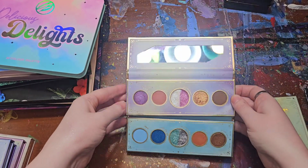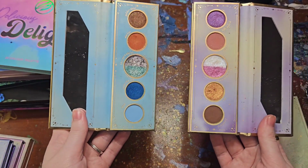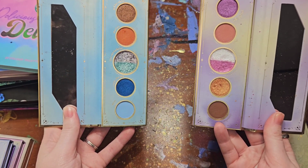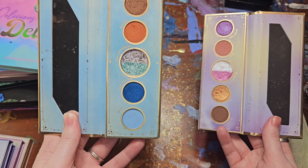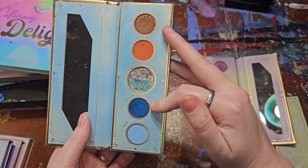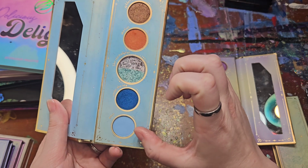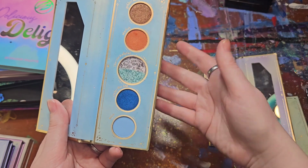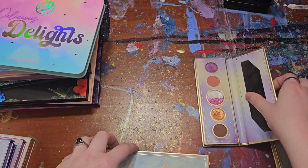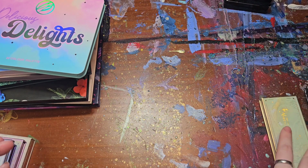But I think I'm going to get rid of both the Mini Sky and the Mini Ocean. I don't use these color stories specifically. There's nothing wrong. It's just this one's too warm toned for me. And this one, I don't like either of these two shimmers. They're just kind of a flat satin matte that are really thick and chunky. I don't like this orange. This blue is fine. And these two, they're toppers. They're nothing to write home about. So I'm going to declutter that one, and I'm going to declutter this one. So that's 2 of those, which again pains me.